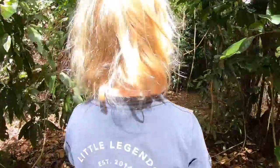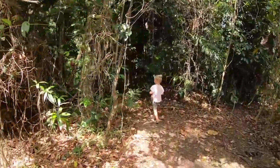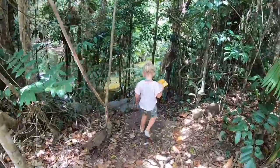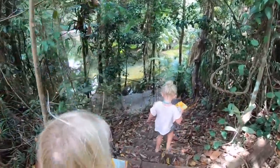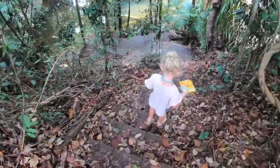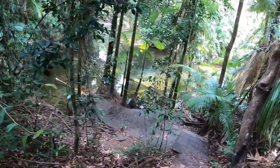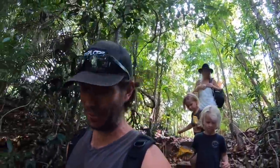I think Mum will be freaking out when she sees the cafe. Oh, look at that. It's beautiful. Check it out. Oh, there's even little stairs and everything straight down into the swimming hole. That wasn't long. That literally took us about 30 seconds from the cafe to walk down here.